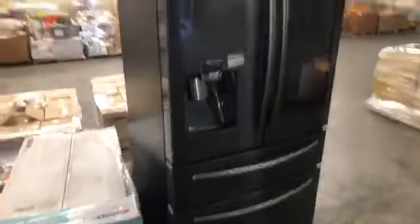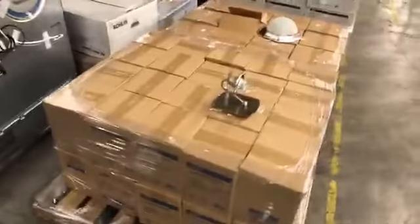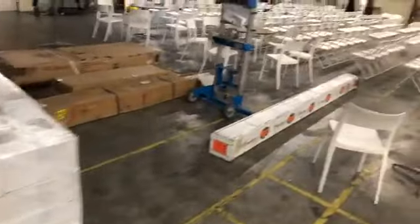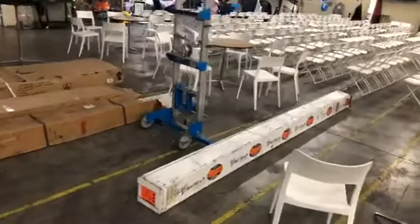Some furniture. This is another four-door fridge. It is non-working, so we're selling it as wholesale. It is a non-working fridge for the handyman special. Not sure what's going on with it. Some more lighting. Lots and lots of case pack. Brand new lighting. Some sconces. Some dome lights. Sidewall lights. That's a big awning there as well. Looks like maybe a 10-foot or even a 12-foot or 14-foot awning.